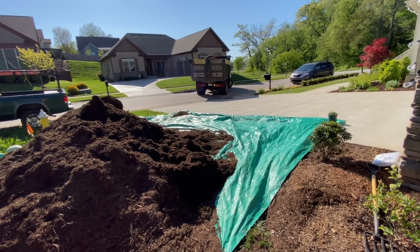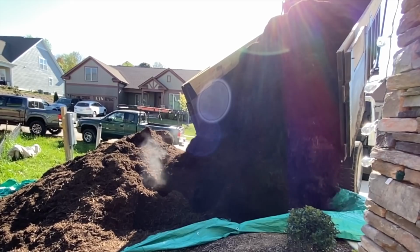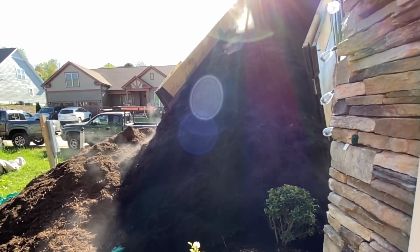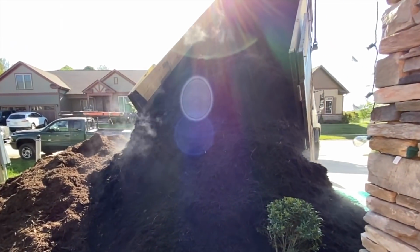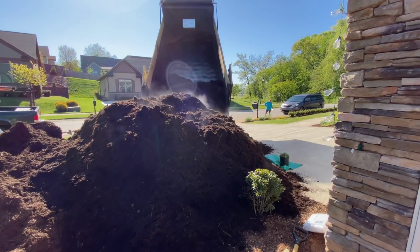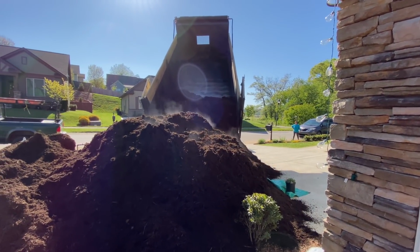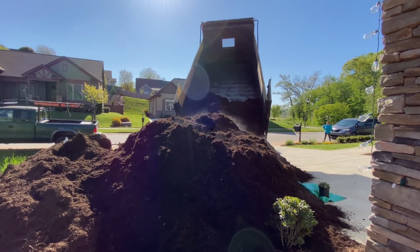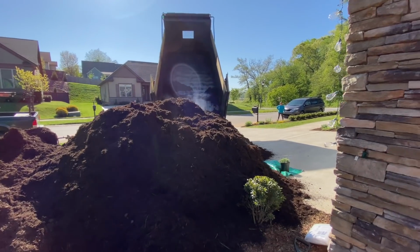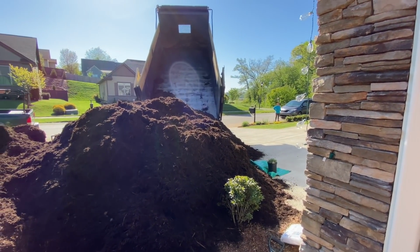Hopefully you guys can hear me, but my mulch delivery's here. So there you go. More mulch on top of the other mulch. Fun. It's double ground oak, it's not dyed, so it won't dye the driveway.